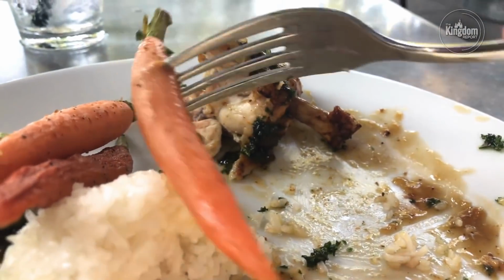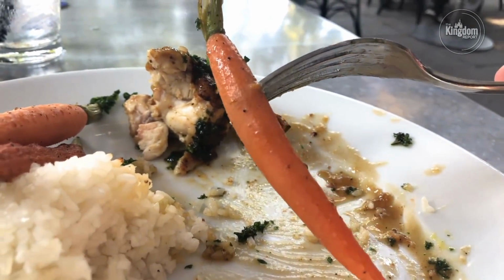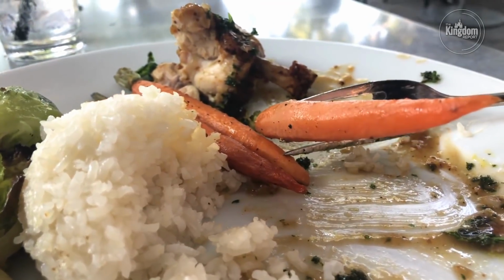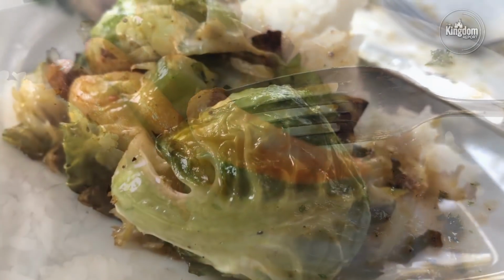Went ahead and got myself some of the carrot here, and that ended up being delicious too, perfectly seasoned, and one that I thought, okay, I could eat all of these. This is pretty good. I feel like Rabbit from Winnie the Pooh right now. Yes, I do. And then I moved on over, of course, to these Brussels sprouts.